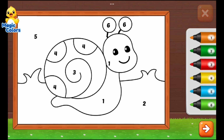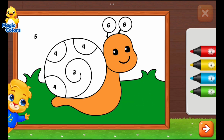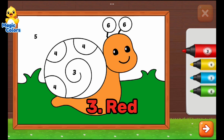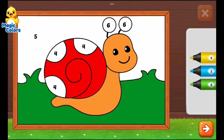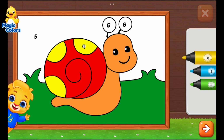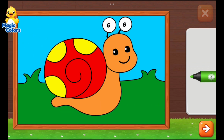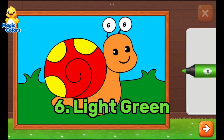Hello, guys! In this video, we will learn colors and also learn about numbers. Let's get started. In the first picture, we will color the snail. Number 1, orange. Number two, green. Great! Number three, red. Number four, yellow. Nice! Number five, light blue. Number six, light green. Great!